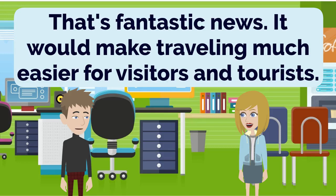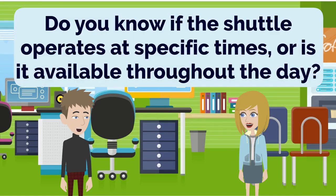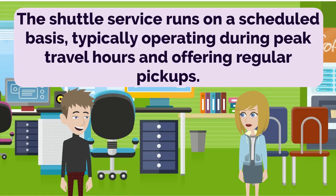That's fantastic news. It would make traveling much easier for visitors and tourists. Absolutely. It eliminates the hassle of finding transportation or navigating public transit systems. Do you know if the shuttle operates at specific times, or is it available throughout the day? The shuttle service runs on a scheduled basis, typically operating during peak travel hours and offering regular pickups.